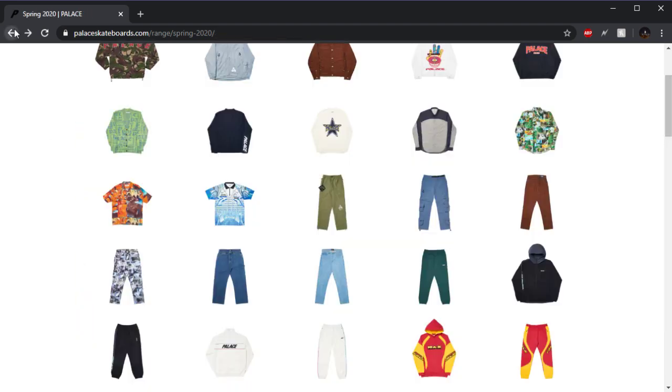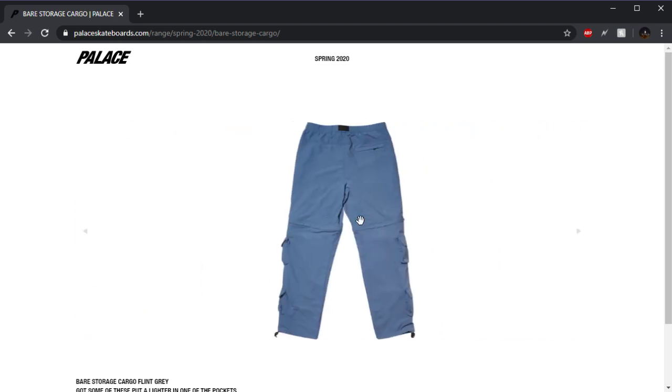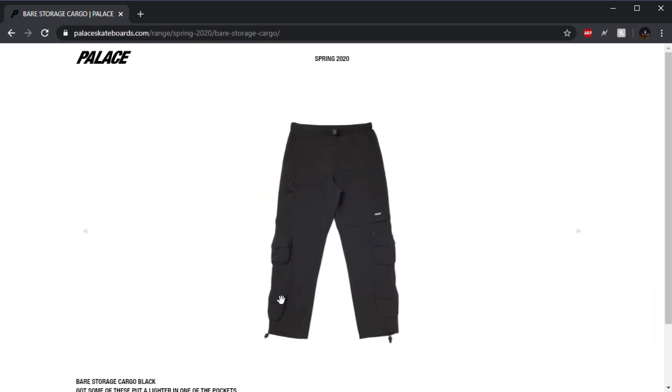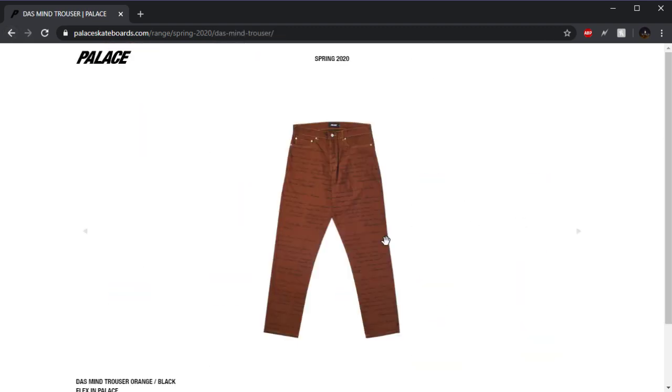You have some reflective pants. Not really gonna go over too much of this. The pants, you know, they just match up with the jackets. I think this one is kind of funny. It is cool that they zip off into shorts, but just the locations of the pockets is so weird, like on your calf and then your lower thigh. Very strange.